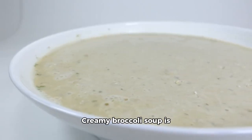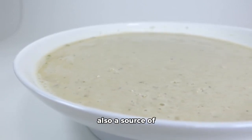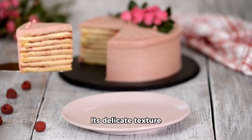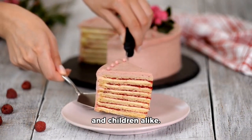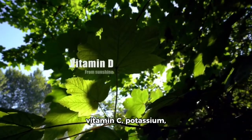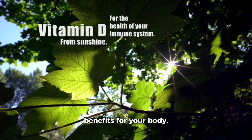Creamy broccoli soup is not only a delicious and satisfying dish but also a source of valuable nutrients for the whole family. Its delicate texture and rich flavor will appeal to both adults and children alike. Thanks to its high content of vitamins and minerals such as vitamin C, potassium, and folate, this soup also provides health benefits for your body.